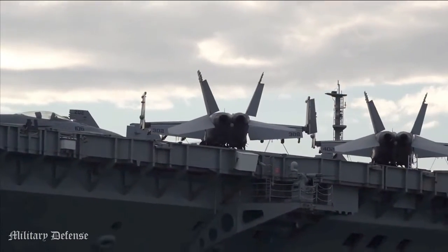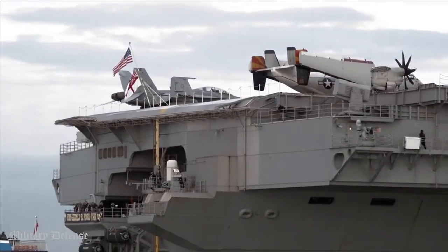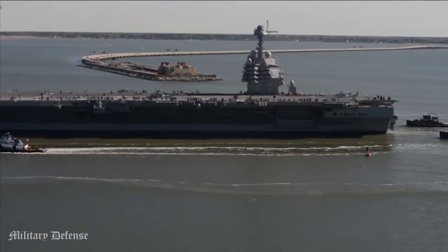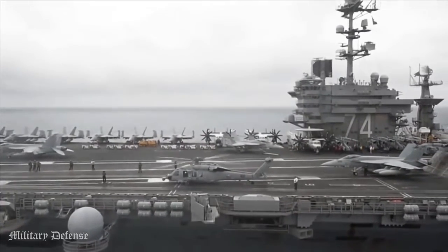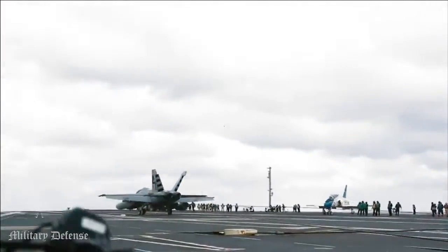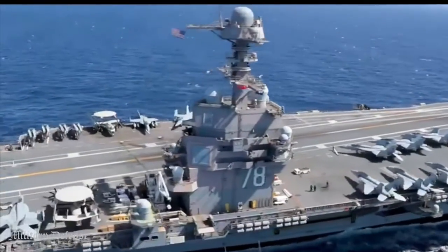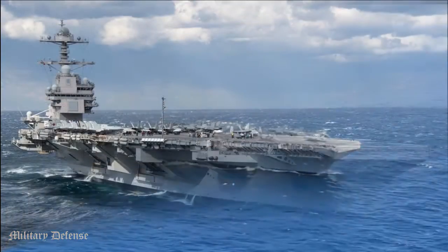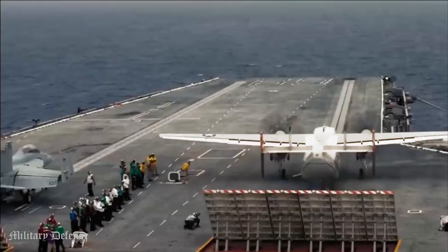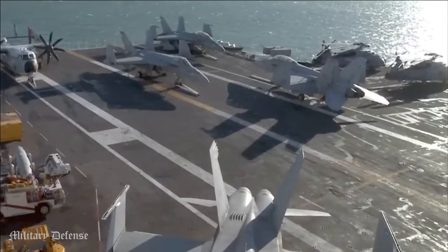She has a total length of 1,092 feet, 333 meters, a beam of 134 feet, 41 meters, at the waterline, a flight deck width of 356 feet, 78 meters, and a height of nearly 250 feet, 76 meters, over 25 decks. As previously mentioned, she also displaces around 100,000 long tons. That makes her one of, if not the largest, warships ever constructed. Even the mightiest battleships of days gone by are dwarfed by her.